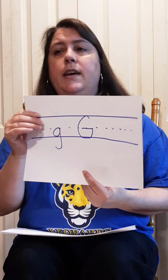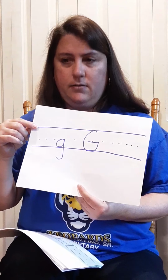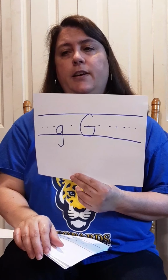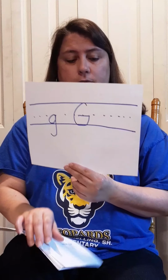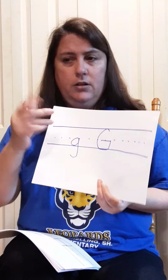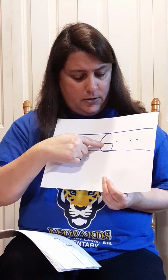Okay, what's the next uppercase letter? G. Okay, what sound does the letter G make? G as in gum, G, and J as in giraffe. Okay, we're going to do most of a circle to the left. Put your finger in the air, it's most of a circle to the left, and then line across. And that makes the uppercase G.